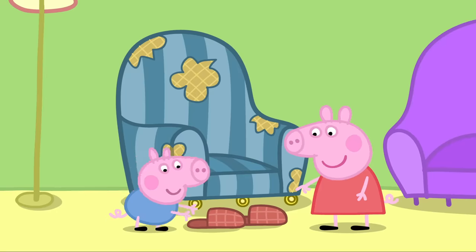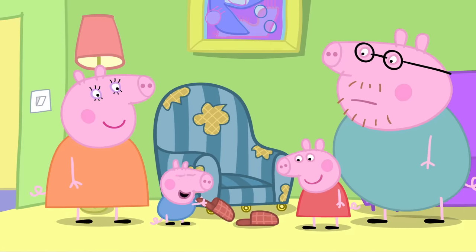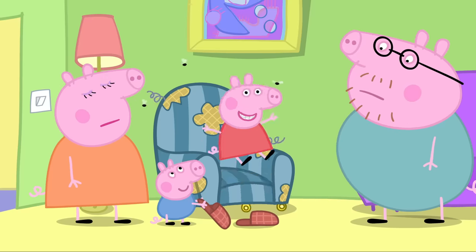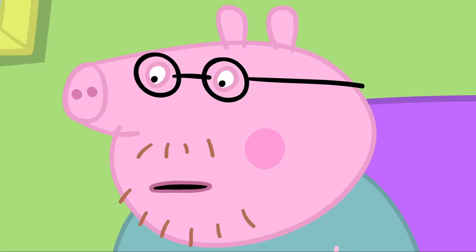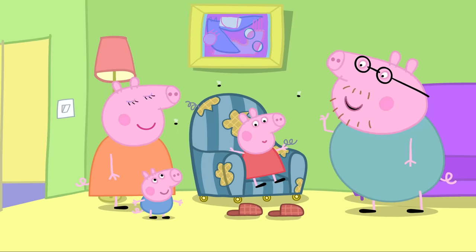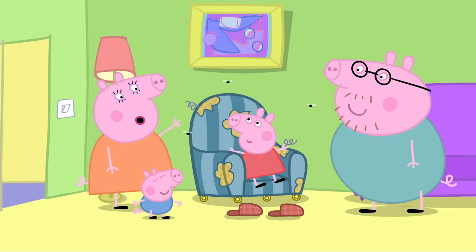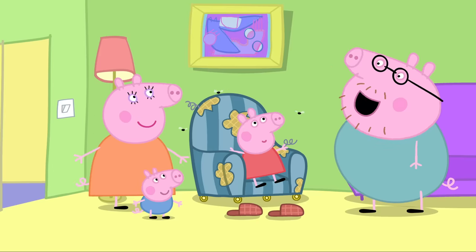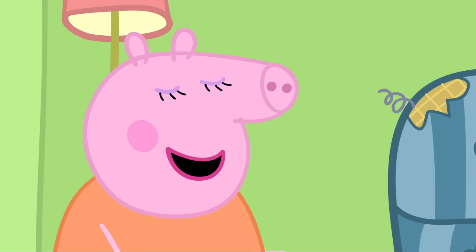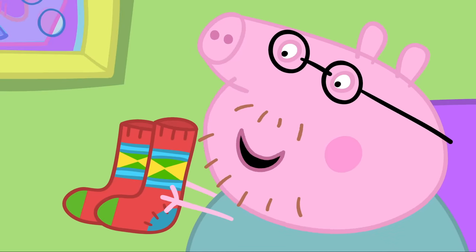I know. Daddy's smelly slippers. No, too smelly. I know. Daddy's old chair. But that's an antique. What does antique mean? Antique means it's very old and valuable. But you found it on a rubbish tip, Daddy Pig. It's worthless. It'll be worth a lot of money when I mend it. You've been saying that for ages, Daddy Pig. I know. I'll give these lovely socks that Granny Pig made me.